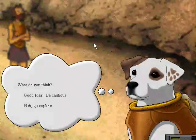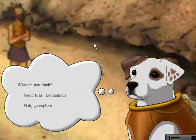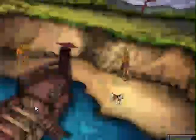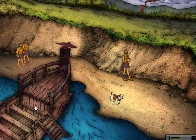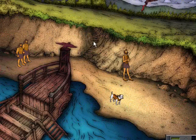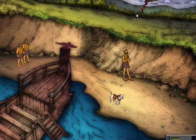Basically, the result is kind of the same, but it's just some added stuff that happens. Go by yourself, Dog of Steel. Alrighty. Go explore. Yeah, you're probably right. It looks like a pretty safe place. This is probably one of those islands that Homer didn't write about because it was so nice and tame. Shit.